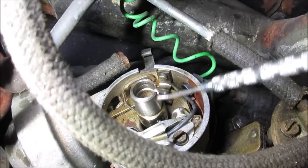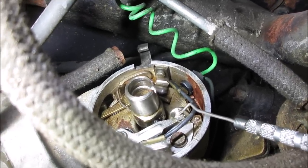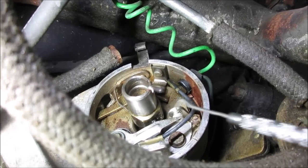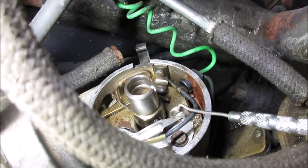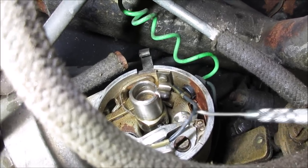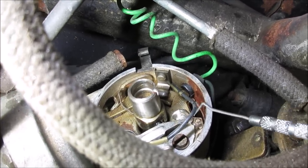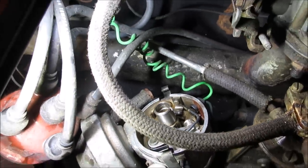Now that we're in focus, look at those points. See all the white crap growing on them right there. That would never have spark. So I'm going to take a little bit. We'll drag a points file across those and get rid of those stalactites. Put some power to it, see if we get spark.